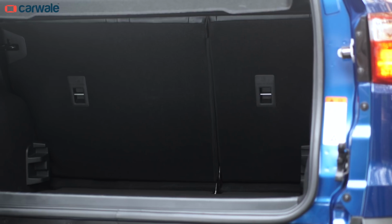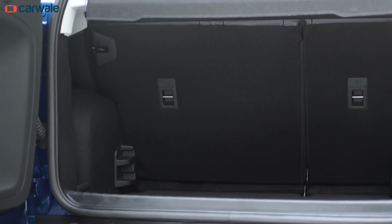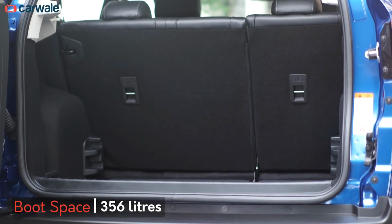But as with the old car, you still feel a bit claustrophobic because of the high window line, the big front seats and the all black cabin. Boot space is the same as well, so is the side hinged opening, which isn't the most practical when the car is parked in a tight spot.